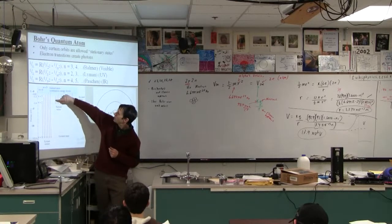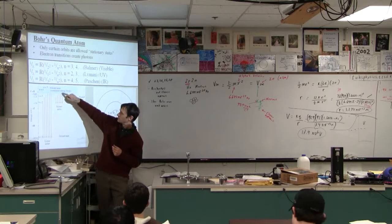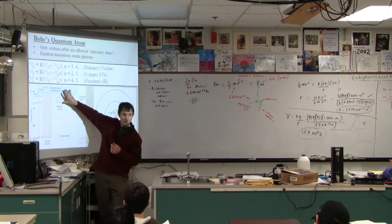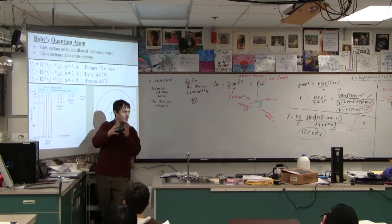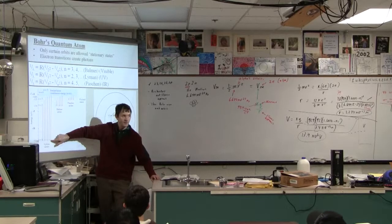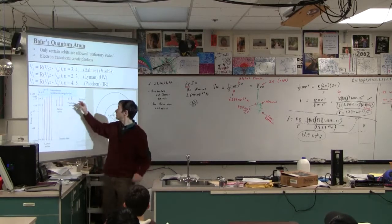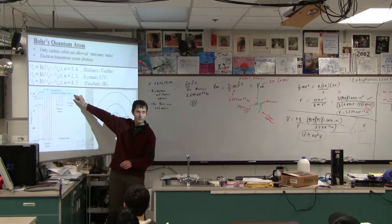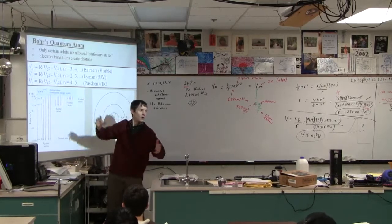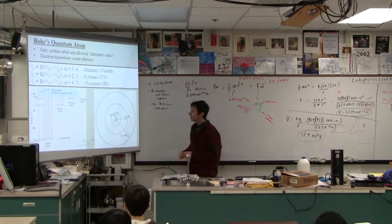So when you go from here to here, that's the first Balmer line, second Balmer line, third, et cetera, right? This one is visible light. These energy differences correspond to energy differences that we can see. Look at those. Is that more energy or less? More. Yeah, way more. That's ultraviolet. Ultraviolet is more energetic photons, right? This one is much less energy than visible, so that's infrared. It's off the low energy end of the spectrum, right? So there those things are.